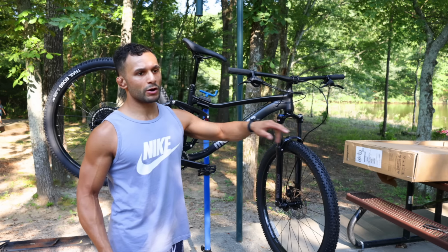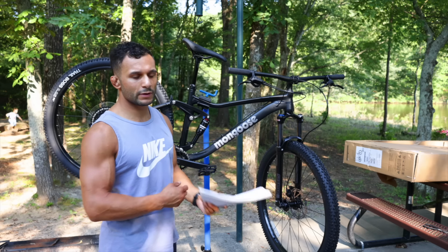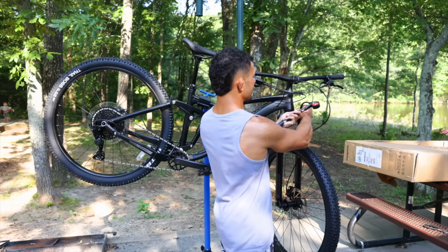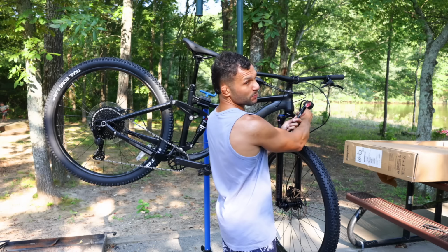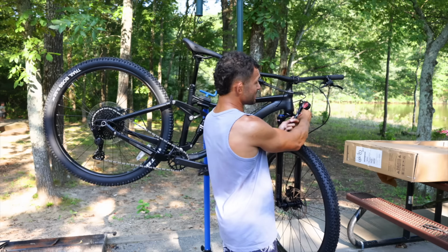We are going to check the air. Can you grab that air gauge over there, the fork pump? All right, guys, we're going to check the pressure that this fork comes with. Knobs are plastic, not the greatest, right? But we've got 100 PSI on this.